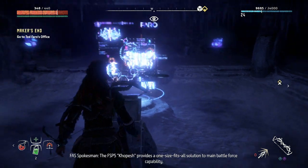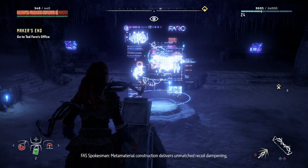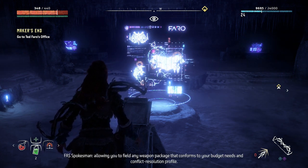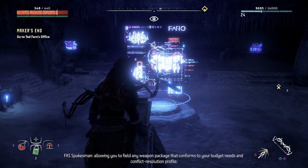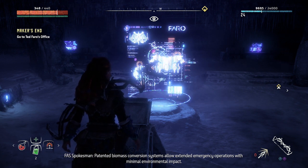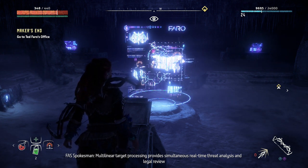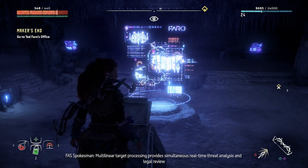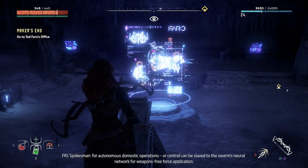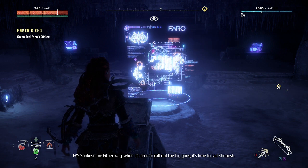The FSP-5 Kopesh provides a one-size-fits-all solution to main battle force capability. Metamaterial construction delivers unmatched recoil dampening, allowing you to field any weapon package that conforms to your budget needs and conflict resolution profile. Conflict resolution? Biomass conversion systems allow extended emergency operations with minimal environmental impact. That's what they're worried about. Multilinear target processing provides simultaneous real-time threat analysis and legal review. Legal reviews! Domestic operations. Or control can be slaved to the swarm's neural network for weapons-free force application. Either way, when it's time to call out the big guns, it's time to call Kopesh.